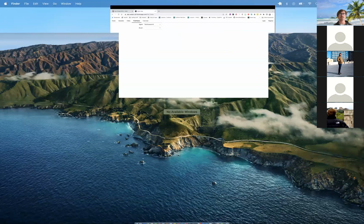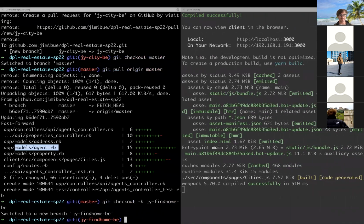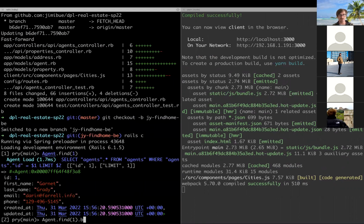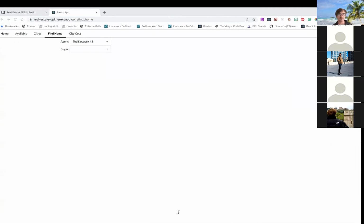Cool. That should be pretty straightforward because if I step into my Rails console and find an agent by ID, I can then just do .buyers. That's kind of done for us. We don't need a custom SQL call. We can just do that with Rails. So let's do that really quickly.